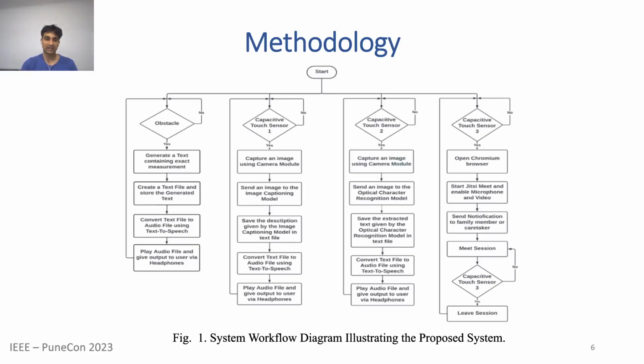This image captioning model takes the image and describes the image for us. So it is all done without any human involvement. We have trained our model to generate a good description of a particular image, which is usually English text, which is sent back to the Raspberry Pi present in the glasses. The Raspberry Pi then converts the text into audio, which is sent to the user's ear. So if the user presses the button, he can understand what is happening around his surroundings using image captioning.